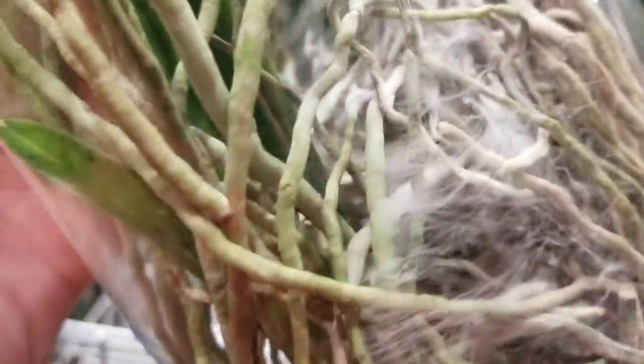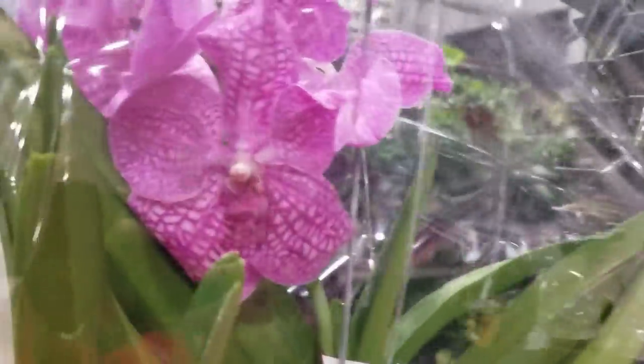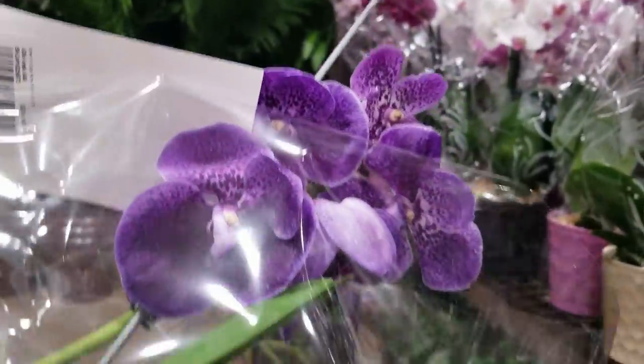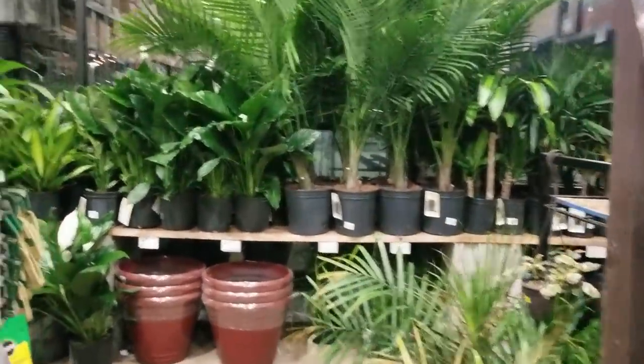Oh, there's like a full-blown spiderweb situation happening in there. Heavily. Oh, that's pretty gross. That's really nasty. She's still pretty though, isn't she? Look at that. That's a pretty flower. Oh, there's more around the corner. They're so pretty. I don't think I have... wait, yes I do. I have that one. I have over 100 Vandas.